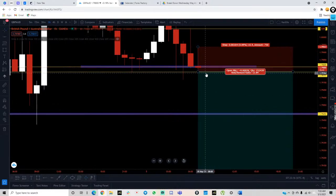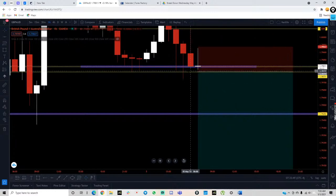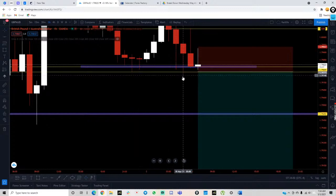Let's see if it continues or if it is trying to do a fake out. Definitely we need it to go to about here. This would be the confirmation, to about here, because we would be breaking below these wicks as well. So our only concern would be the low right here, and once we break through here, then we can continue to push down.